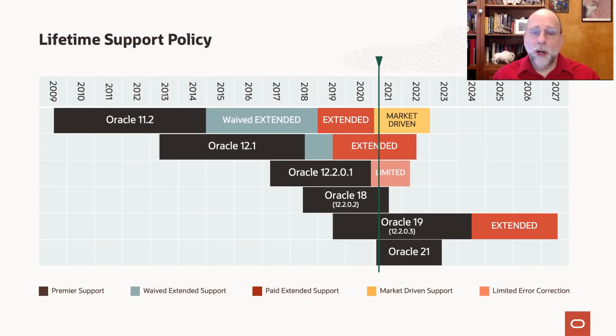Now, if you have a ULA, which is an unlimited license agreement with Oracle, you can get extended support as a zero-cost item as part of that ULA. But if you don't, if you're paying on CPU-based licensing, for example, then you would have to pay extra for that extended support.